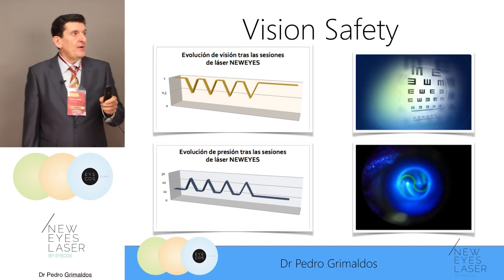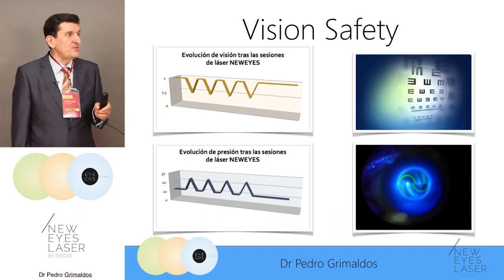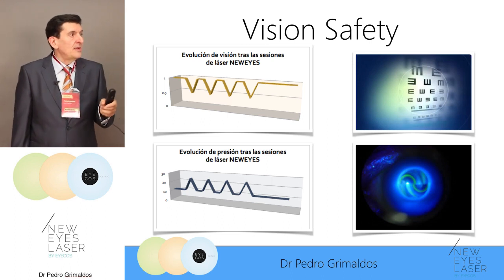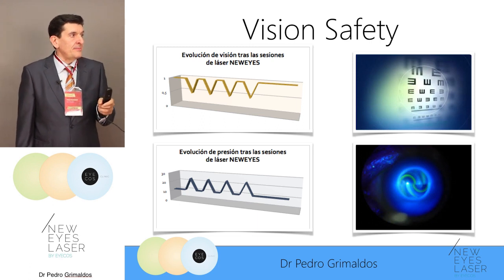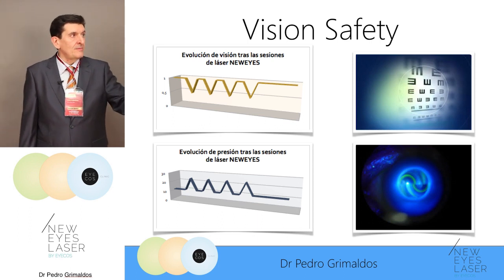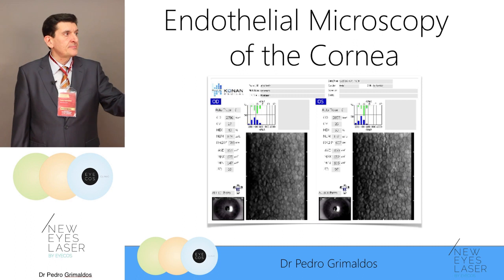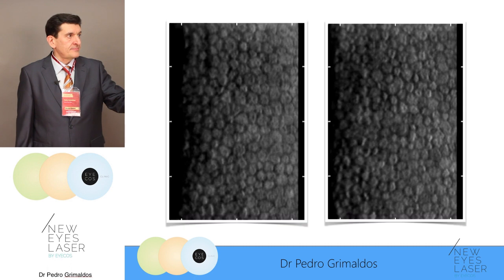Regarding safety, we carry out vision and pressure controls that seem perfectly correlated. In every session, the pressure went up in the same way that the vision went down, but both quickly recovered. In the medium and long term, both pressure and vision remain normal. With OCT, we saw how the stroma and the posterior epithelium were kept undamaged. Neither did the cornea show alterations after the treatment.